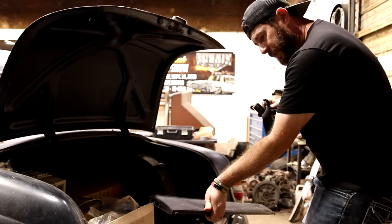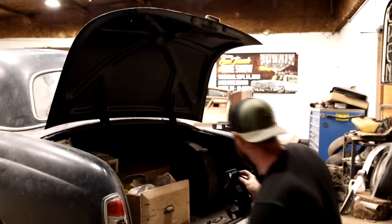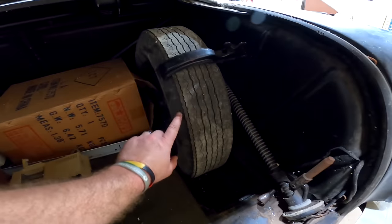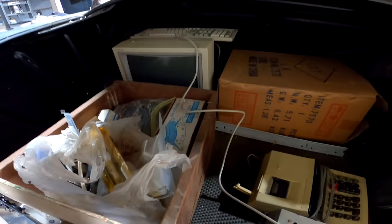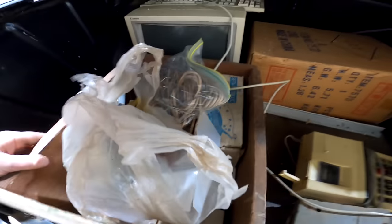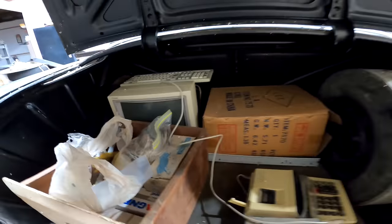Not really sure what this piece goes to. I'm assuming it goes to the car. Gosh, this trunk is so clean. Still has the old mat in there. Still has the old spare tire, the original jack. Little number puncher here. Stereo. Some brake pads. Phone cables. Man, a little bit of this and that. Yeah, so that appears that's just the old monitor, so there's no tower to it.